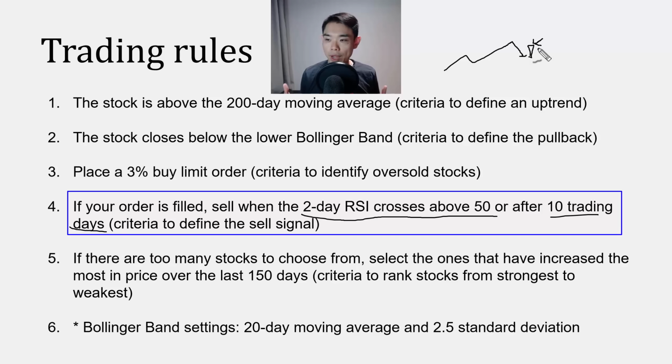But there are times when the stock price just doesn't bounce. In fact, the moment you buy, it keeps dropping lower and lower and lower. But you still need to get out of the trade eventually. You don't want to hold it after it drops 70-80%. So this is where the stop loss, a time-based stop loss, comes into play. You hold it for a maximum of 10 trading days. If after 10 trading days, your 2-day RSI still hasn't crossed above 50, you will still exit the trade for a loss.